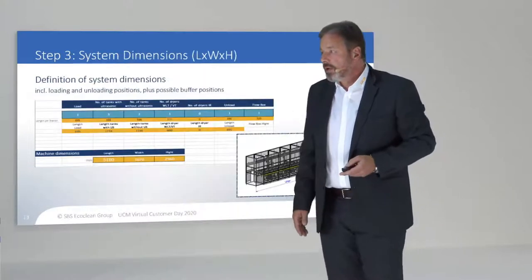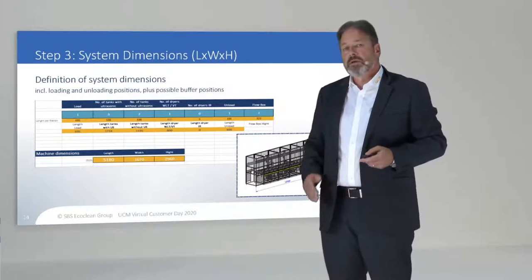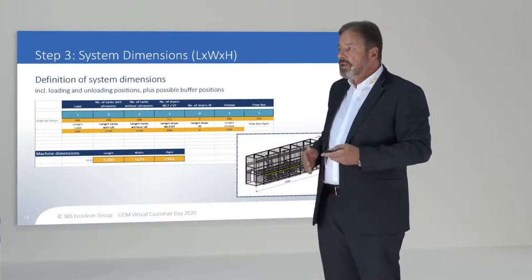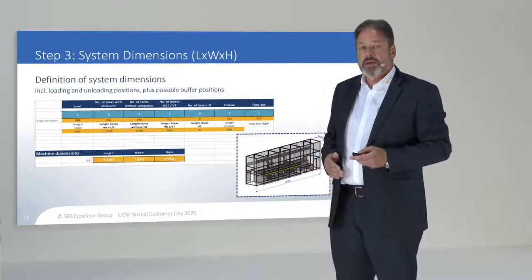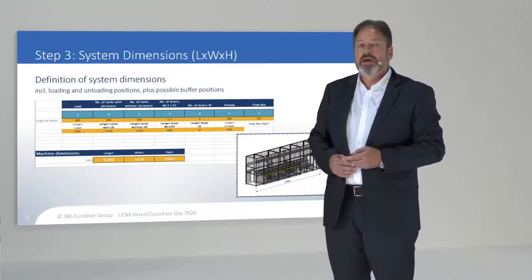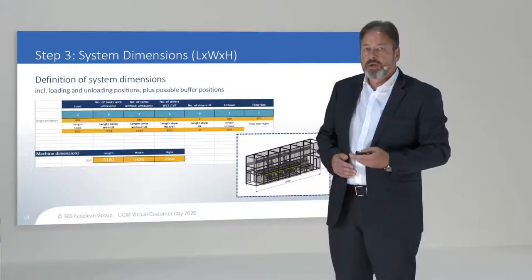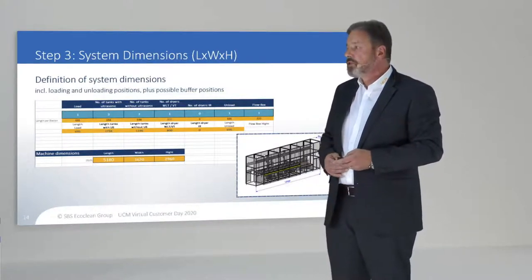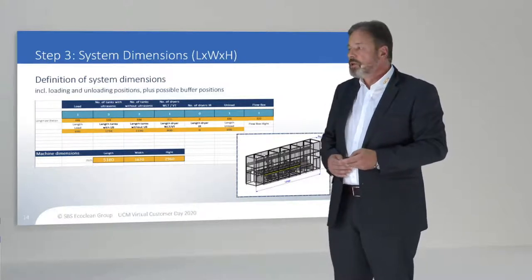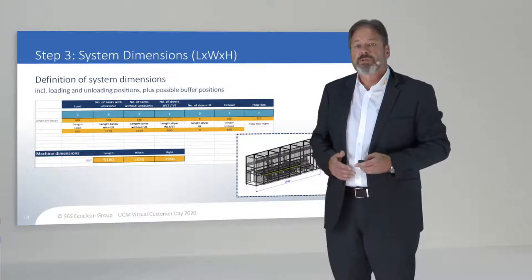If you calculate all this, we have different numbers for the loading position, the number of cleaning tanks, the number of rinsing tanks, and also the number of drying tanks and the unloading position. So we have here the first information about the dimension of the whole machine, which is important to know if it fits in the area where we want to install it.